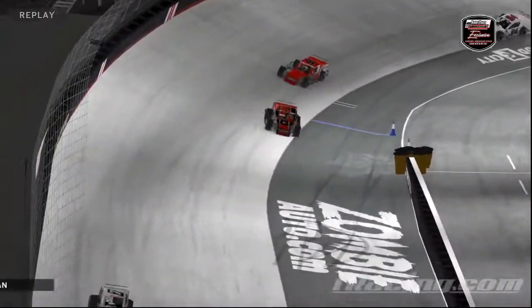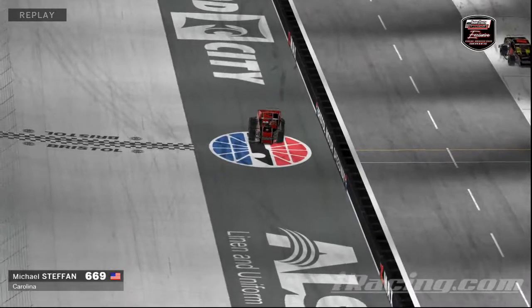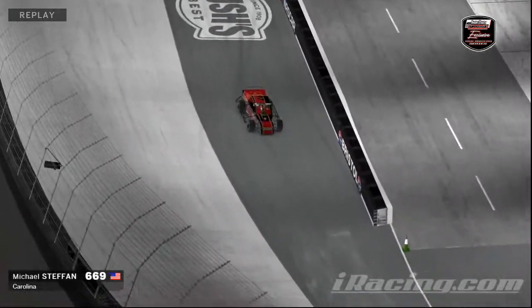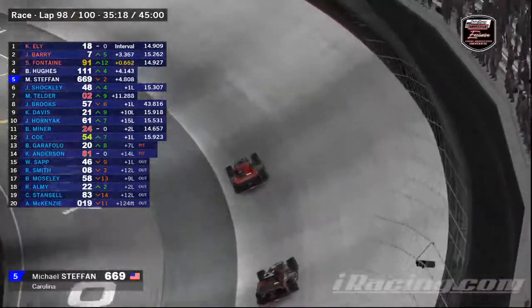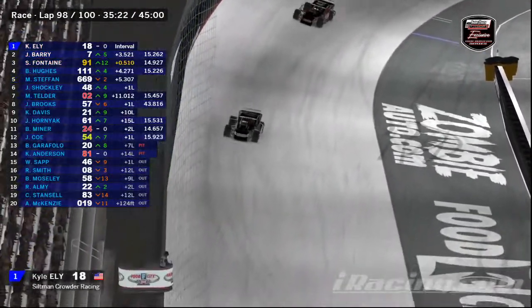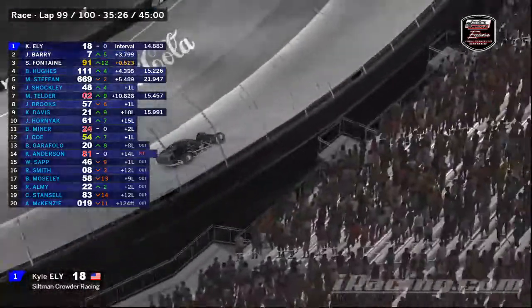Michael Steffen looks like he's been off. Let's check that out real quick. Yep, same thing. Gets off the turn, gets on the gas too early, hits the inside wall, and I hope he didn't bend that suspension too bad. It looks like he's still running, but he's not running very fast. He's going to just try to hang on and see if he can make it to the line, because we're already on lap 98, 99 now.